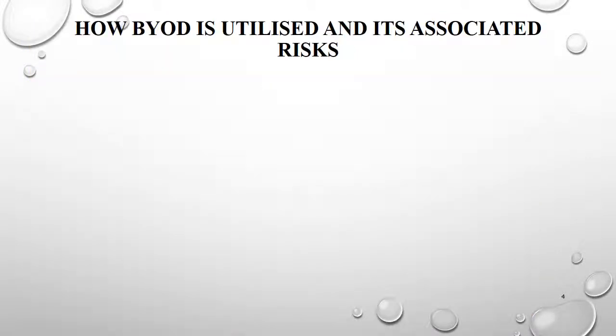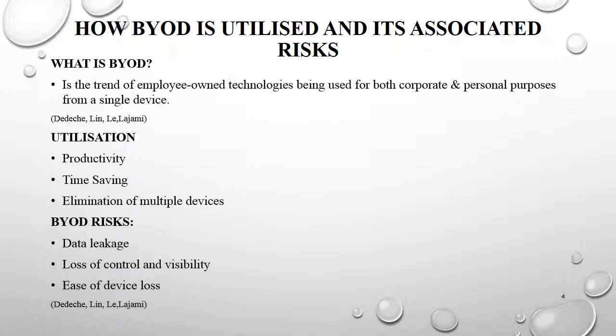How BYD is utilised and its associated risks. What is BYD? It's a trend of employee-owned technologies being used for both corporate and personal purposes from a single device. It can be utilised to increase productivity, increase time saving, and elimination of multiple devices. There are risks with data leakage, loss of control and visibility, and the ease of device loss.